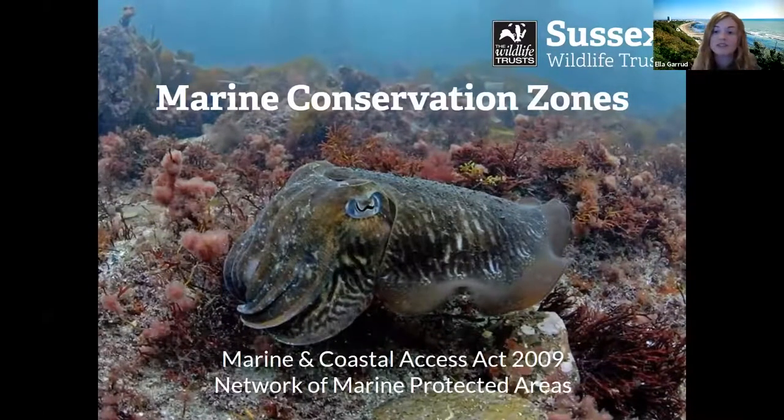Protections for the marine environment are a little bit behind protected areas on land in the UK, but following pressure from groups such as the Wildlife Trusts to generate legislation and political will, the government brought in the Marine and Coastal Access Act in 2009, and this allowed the creation of marine conservation zones, or MCZs. So we did have some MPAs before this, but we didn't have many of them and they weren't representative. So this was really the first real drive to create a coherent network of MPAs in the UK.